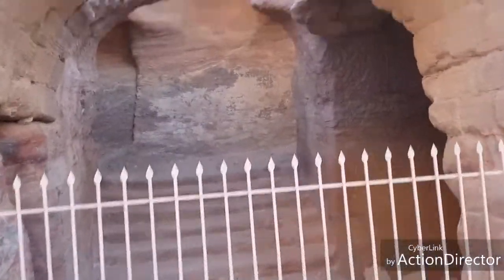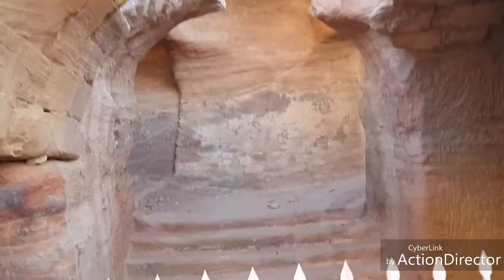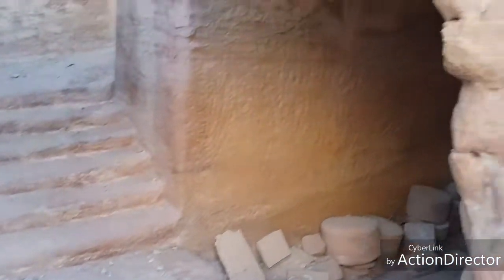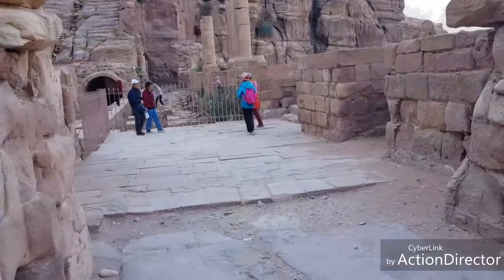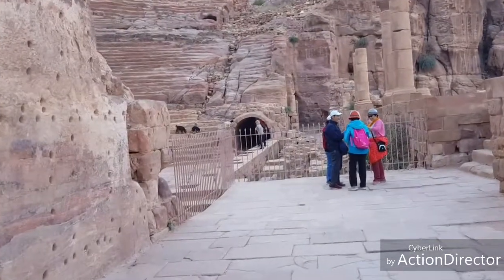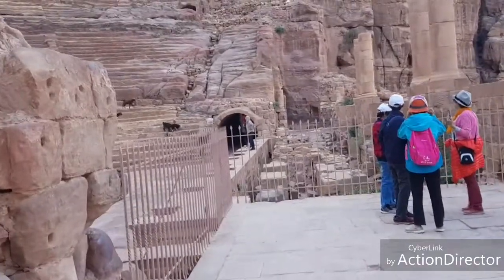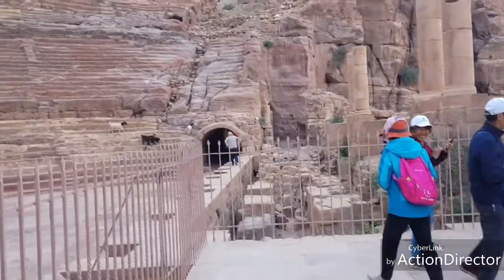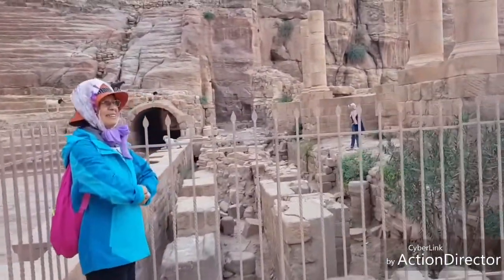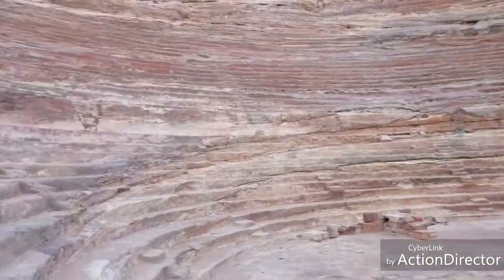Walking up to the Nabataean Theatre, you see how grand it is. The stairs carved into the rock. I can imagine that a fence means that you don't go in it, but clearly that doesn't apply to all visitors. Thank you, appreciate that. Thank you.